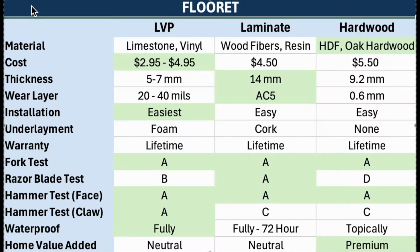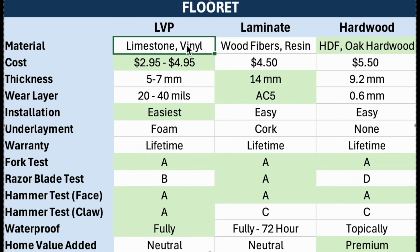Now let's look back at our comparison chart, and you'll notice that I've highlighted some of the key items in green. Starting with material, LVP and laminate are just two different ways to imitate hardwood, while the last one is obviously the real deal. Even though it's engineered, the surface is made of 100% oak hardwood, making it the most premium of the three flooring types.